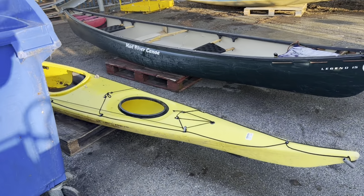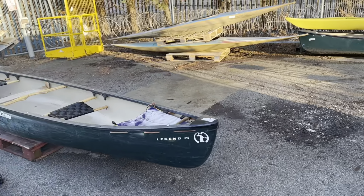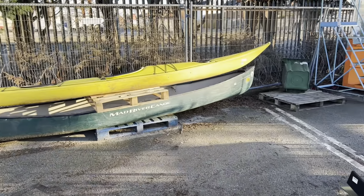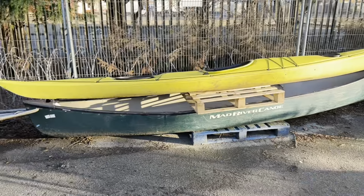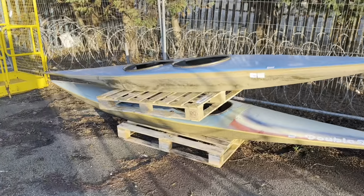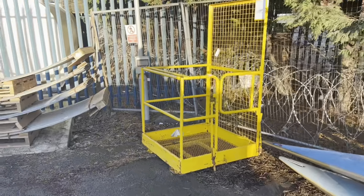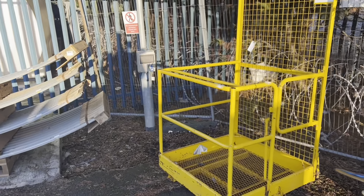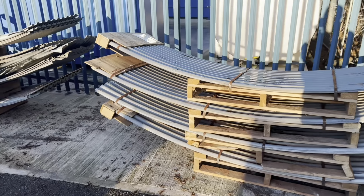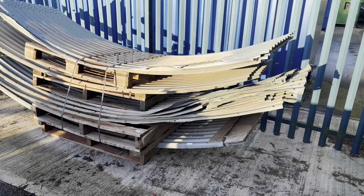We've got some canoe and kayaks as featured last month in the auction as well. Through 2125 all the way through to 2130, as you can see here. And then as we come around this final section of the auction, we've got sheets, corrugated metal.